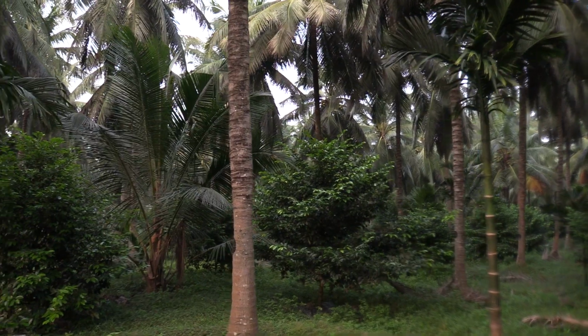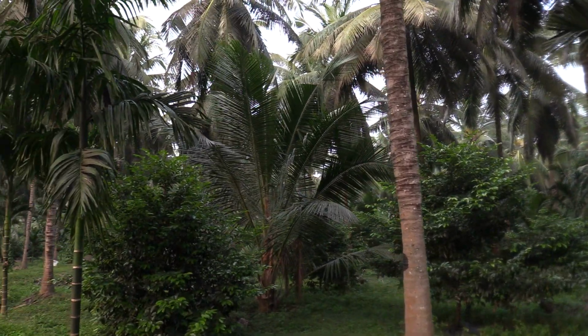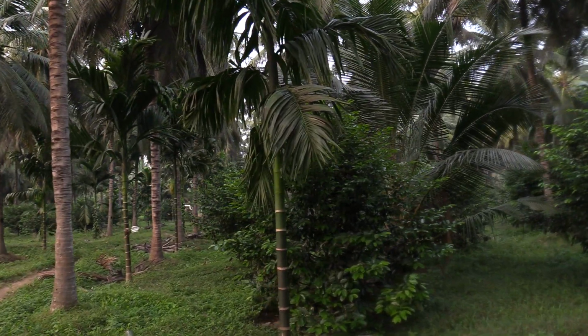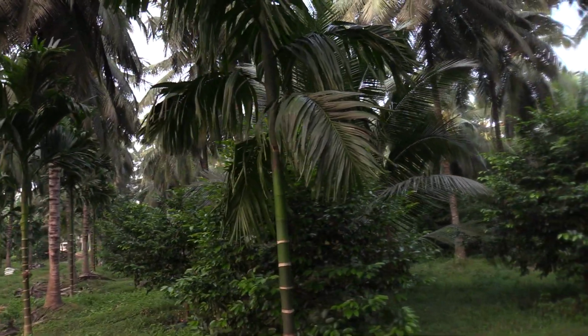So as I said, water is very important for nutmeg. And water stagnation must be avoided for nutmeg at all costs. Otherwise, the plant will dry.